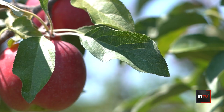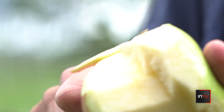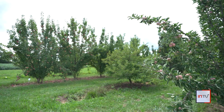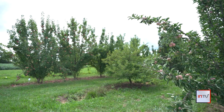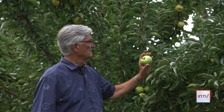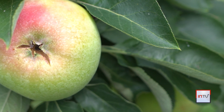I think part of what apple growers like myself, our job is to keep directing universities to our needs. University researchers can tap into that and give us a better product to grow. For Walsh, that has always been the goal. And you just have to keep working at it. And though it's not yet clear exactly when these heat-resistant apples will be widely available, Walsh says he's already getting interest from around the country and the world.